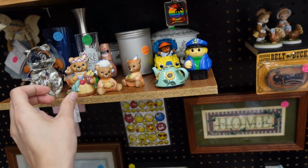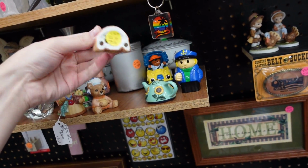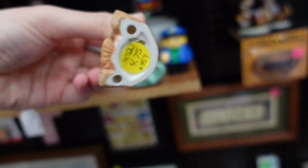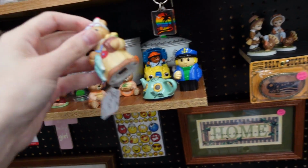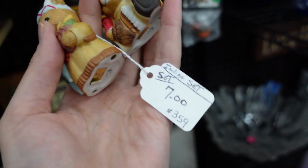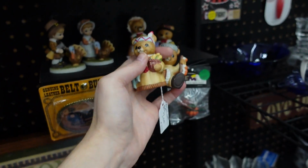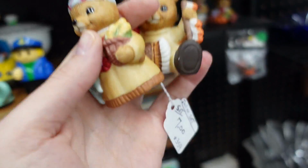Do those go together? Maybe they're split up incorrectly. Oh. No? Darn it. I'll figure this out. I figured it out. This is a pair. $7 for this because they're both dressed up like they should. And then that's the other set. I'm going to get this set.